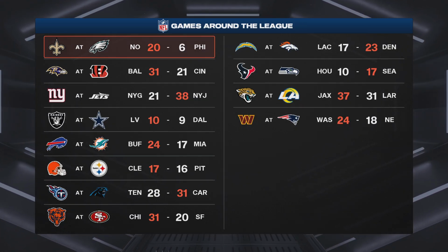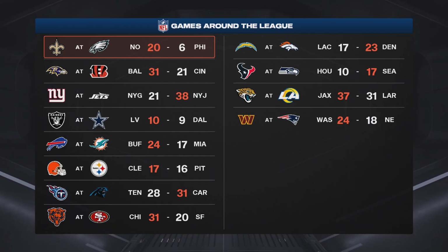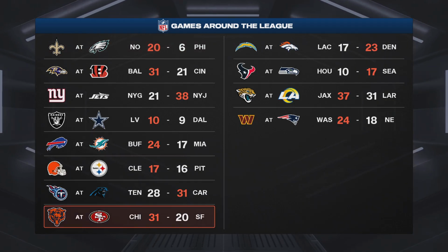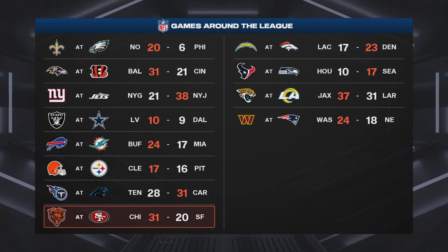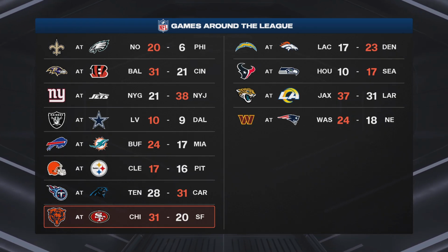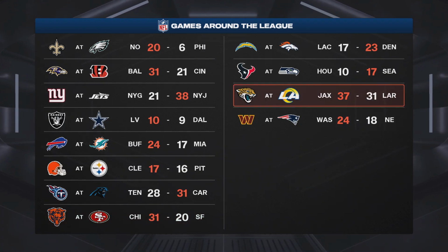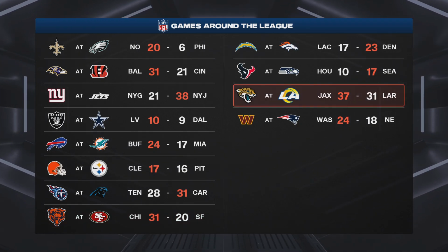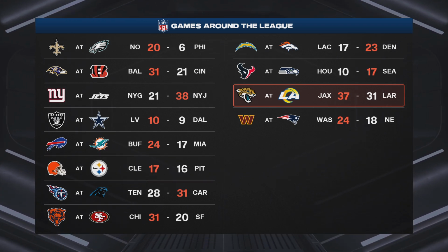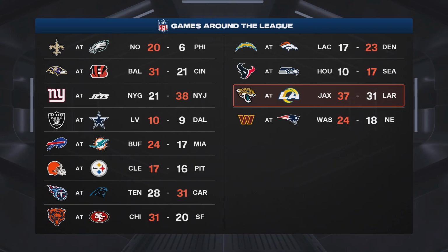We'll get started up at Lincoln Financial Field in Philly, where you see the final score there. Jamison Williams, a touchdown catch in the victory. From there, let's head off and check out a second game. And it was the visiting Chicago Bears who come away with the victory. DeAndre Swift, a touchdown run in the victory. Lastly, we head to Southern California to check on the Rams at home at SoFi Stadium. And it was the visiting Jacksonville Jaguars that go home with the victory. Trevor Lawrence, 4 touchdown passes in the victory.